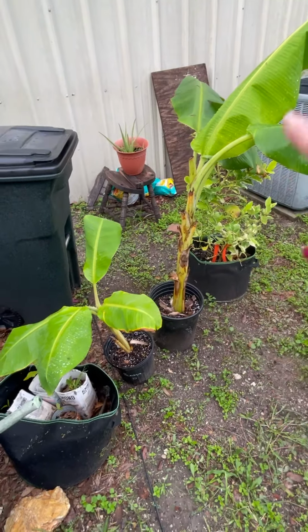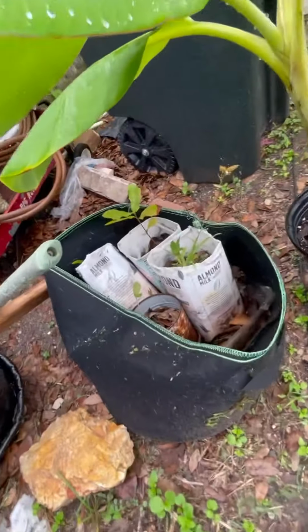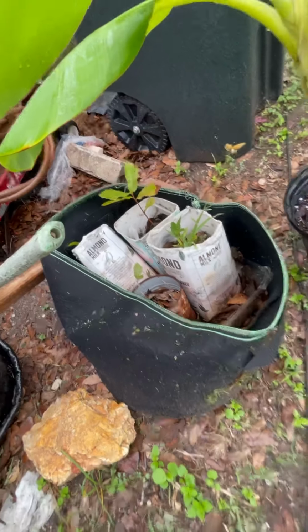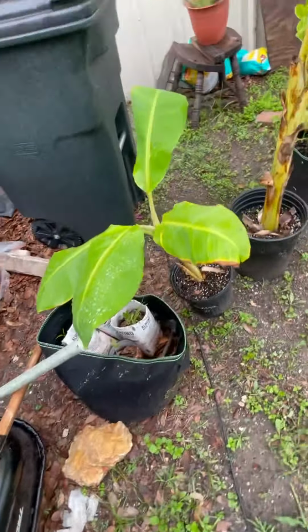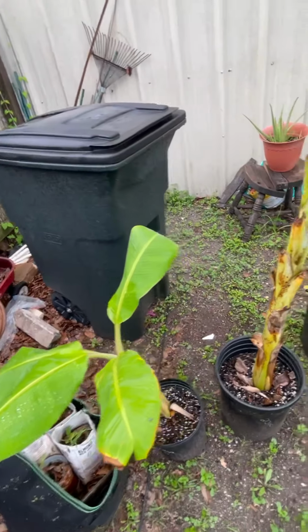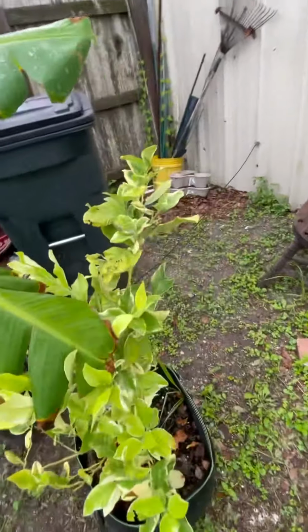2 large ones like that one there, and then that small one. In this grow bag I have some oak trees that are growing. Oh, look at that spider. In that bin I usually keep leaves that I use for mulch.